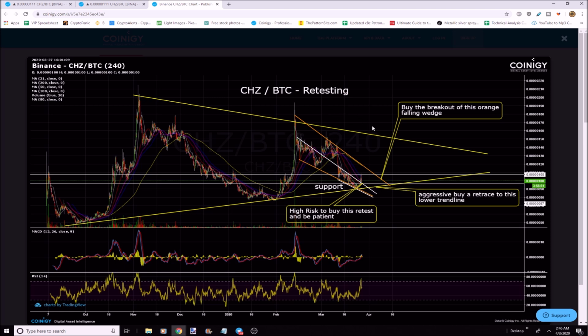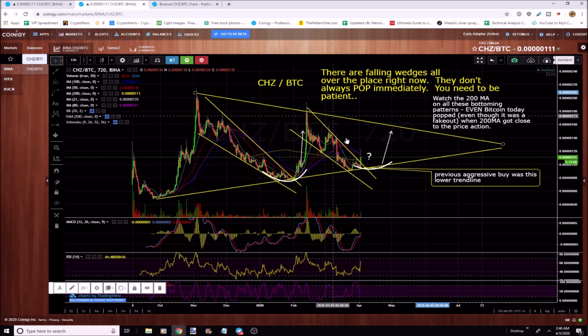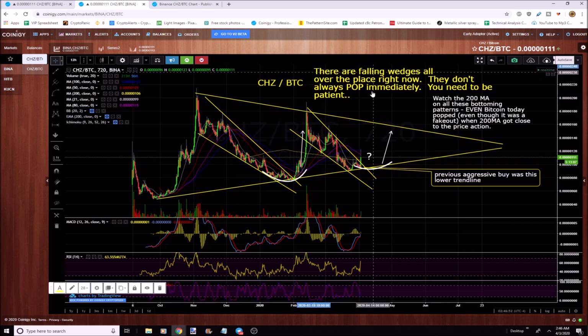All right, CHZ just popped earlier. Let me show you this chart. So right now, like I said, I want to make this video. There's falling wedges everywhere. Okay, so look at this previous falling wedge. You got this little rounded bottom. It didn't immediately just explode. Kind of hit this trend line and just slowly curled higher, right?